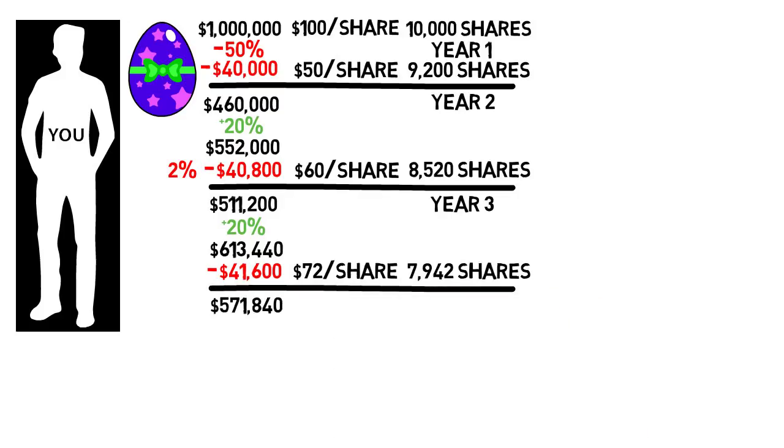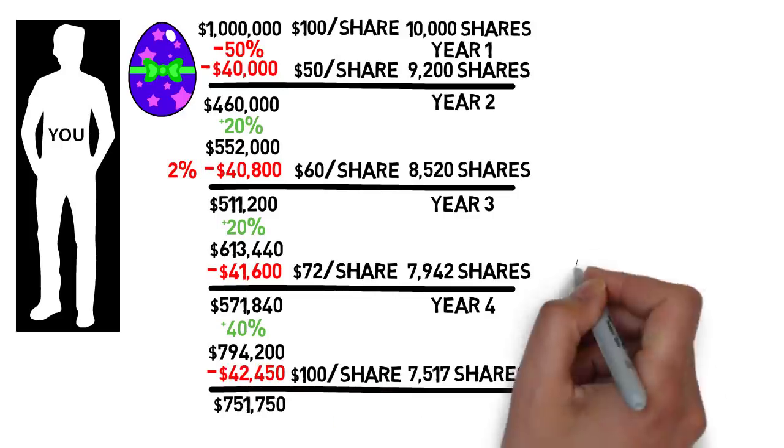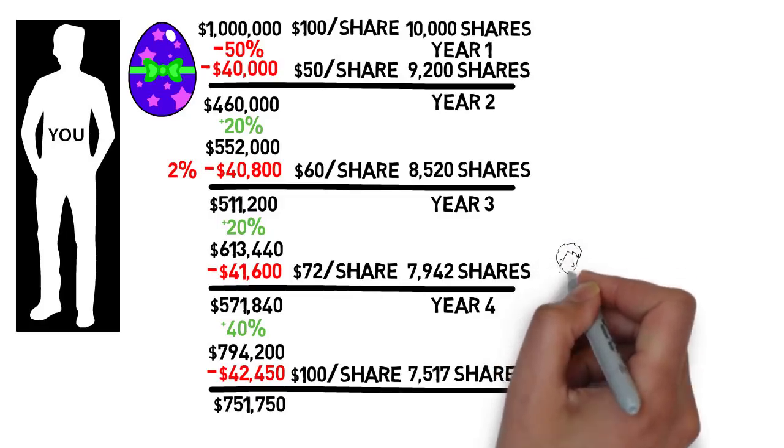This leaves you with a nest egg of $571,840 at the end of the year. In your fourth year of retirement, your investment fully recovers the rest of the way with the stock price reaching $100 per share. But this only brings the value of your nest egg up to just over $794,000 before your withdrawal, and about $751,000 after your withdrawal.